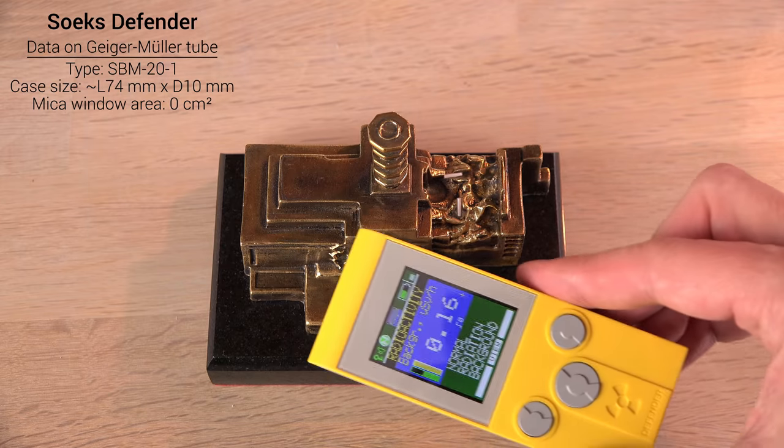This is where the memorial from the intro comes in. It has two small vials on it filled with radioactive hydrogen, the radioisotope tritium. Not uranium, thorium or americium like my other samples. Let's test it with the Zoix Defender first.